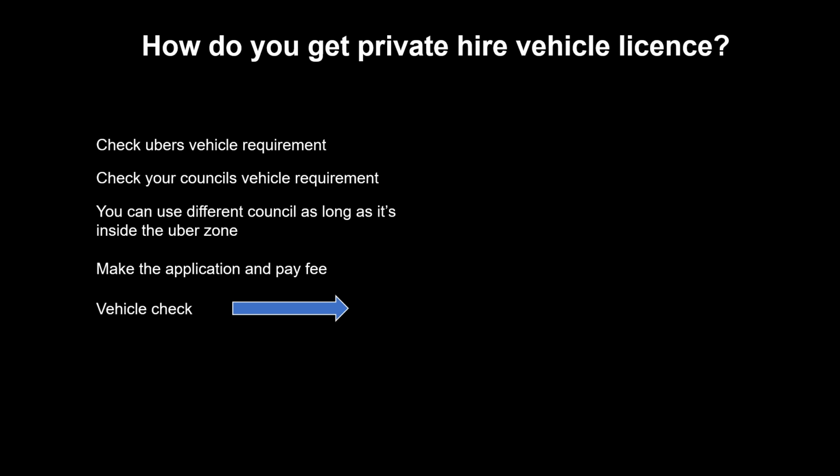But some common things that people don't realize and they fail their vehicle test, I'm going to give some examples here. For example, if your vehicle is not clean inside and out, it may fail your vehicle test. And if you don't have a spare wheel with changing kits, it will fail your vehicle test.